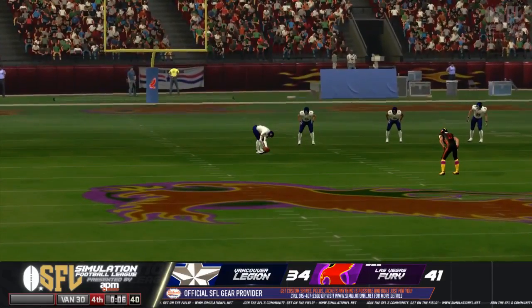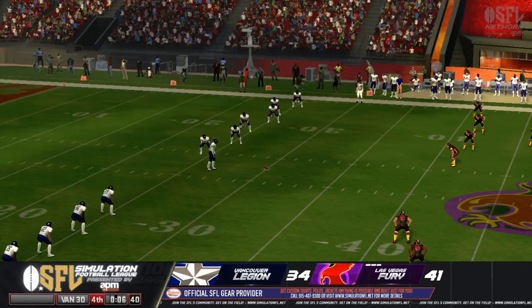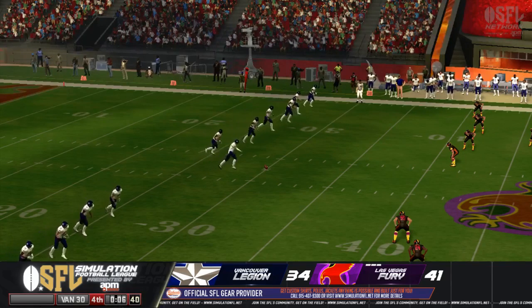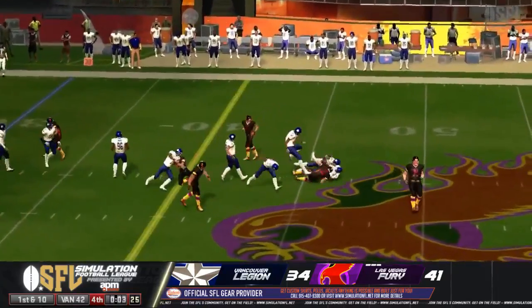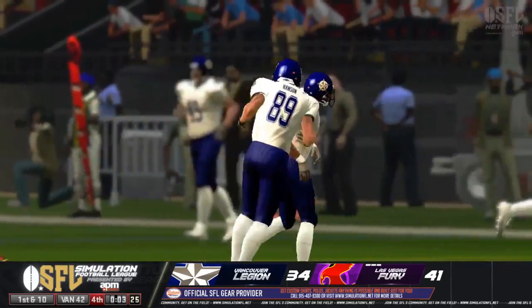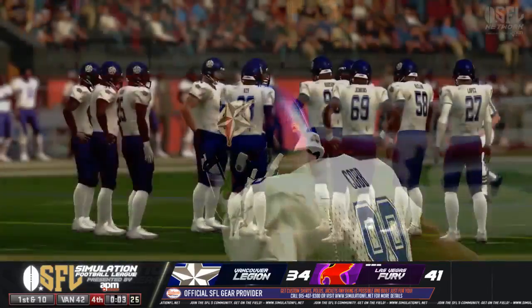Trevor Farrell catching that play. Man, that was a 4th down play under pressure. Says he didn't care. Throws it to the back of the end zone. And, I mean, hey, what a way to go out. Onside kick isn't going to be recovered by Vancouver. Good play there by the Las Vegas Fury to get down on that. And we should see a kneel down by Thomas Rahman and company.